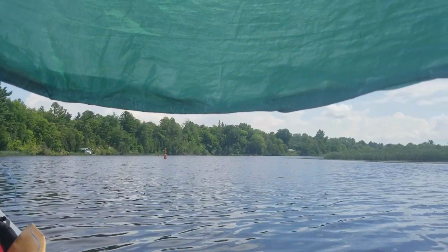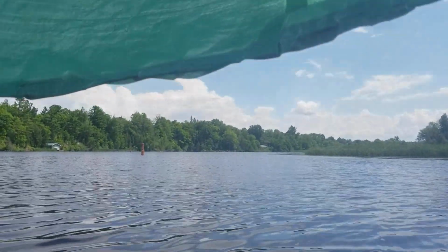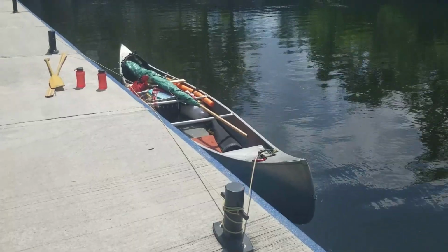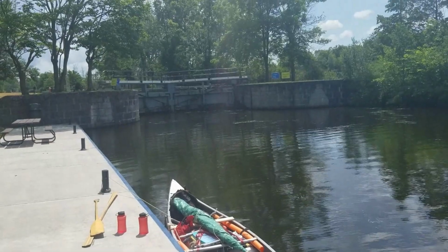All right, here I am running down on my first lock station. Probably going to take a little bit of a break there. Well, I'll give the dog a break mostly. All right, I'm just having a little break. Took some water. Then I'm going to take the next lock up.